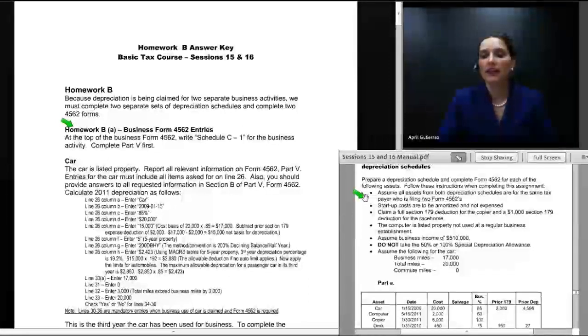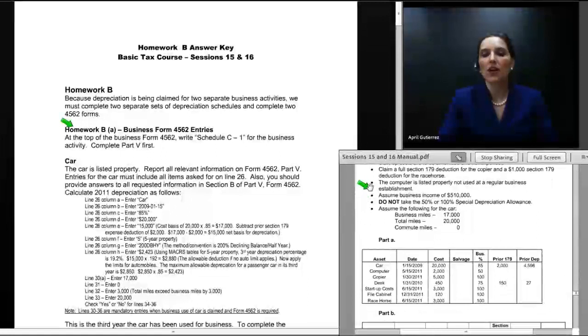Firstly, you were to assume that all assets from both depreciation schedules are for the same taxpayer who is filing two Forms 4562, and that the startup costs are to be amortized and not expensed, and to claim a full Section 179 deduction for the copier and a $1,000 Section 179 deduction for the racehorse. Also, the computer is listed property and is not used at a regular business establishment. You should assume business income of $510,000. Do not take 50 or 100% bonus depreciation, and assume that the car has 17,000 business miles and total miles of 20,000.